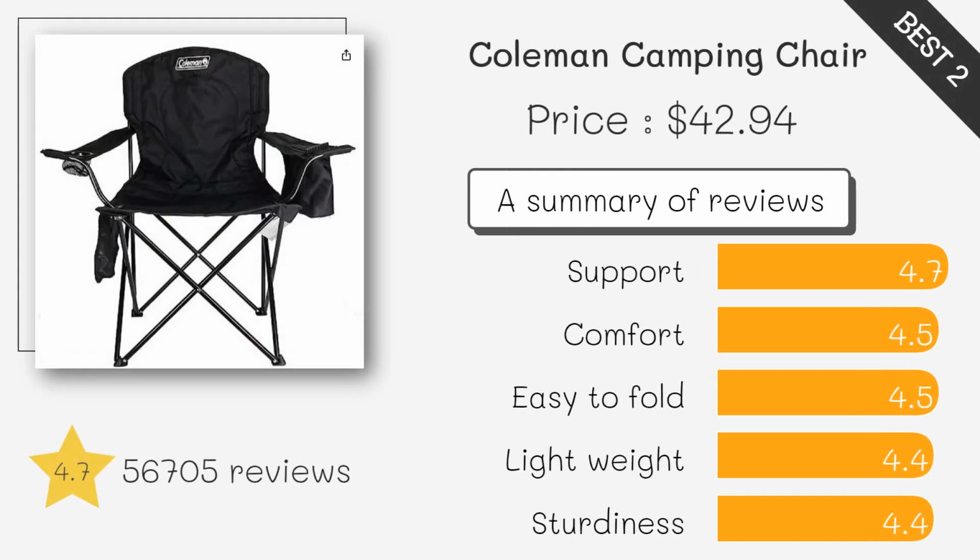The KingCamp chair lives up to its name with a robust design and ample storage pockets. It's a heavy-duty option for campers who need durability and convenience.